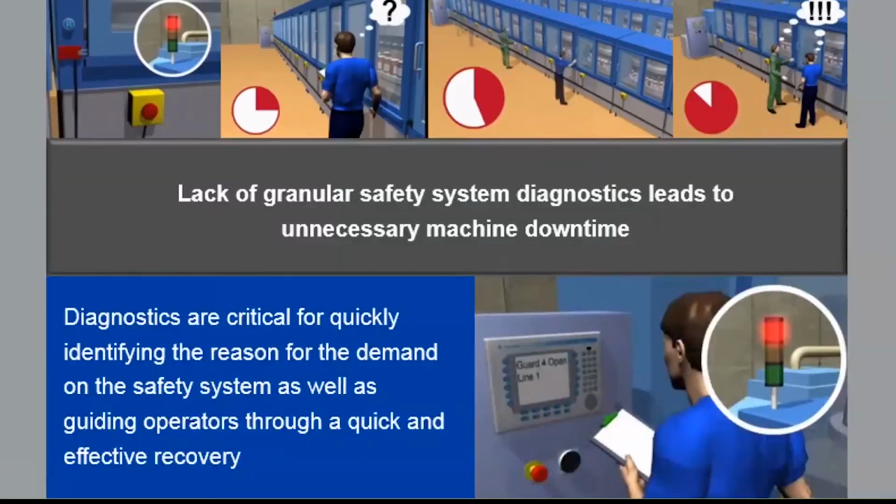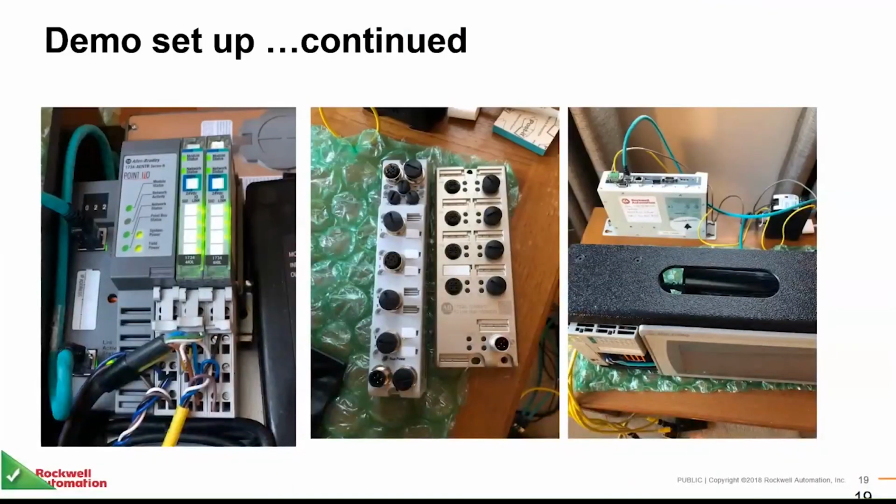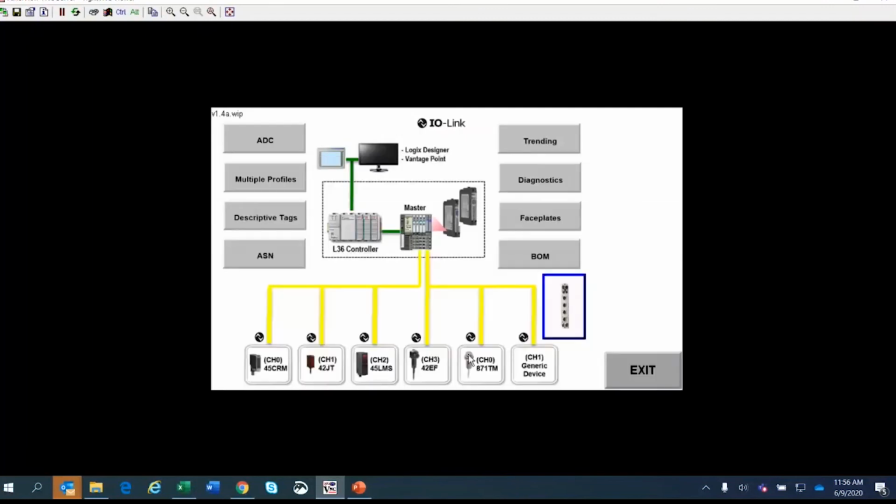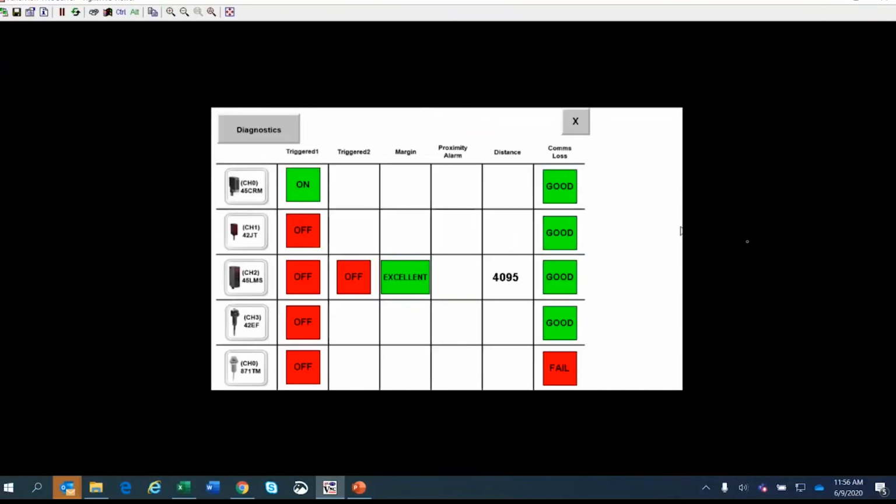Let me go on to my demo of the sensors. The various features which we have designed in for preventive maintenance, and then beyond that, once you have found a fault, how to fix it quickly. Let's go on to the diagnostics part. This screen enables me to show various features. I'm going to the diagnostic side.